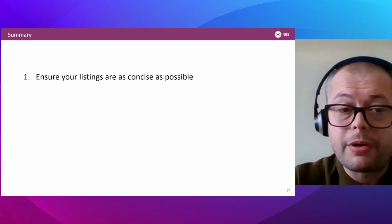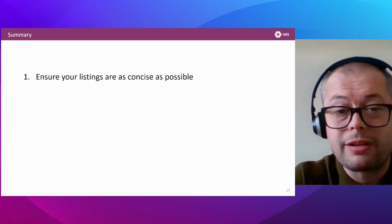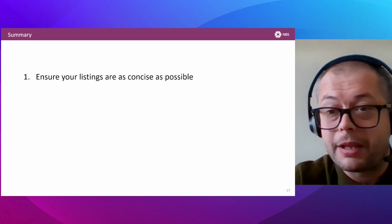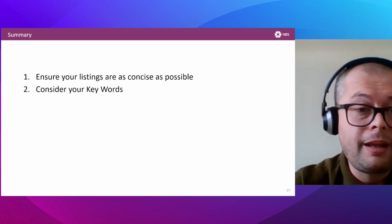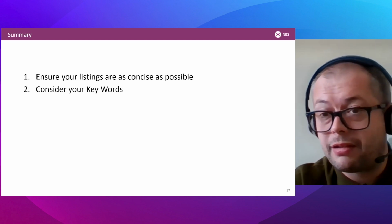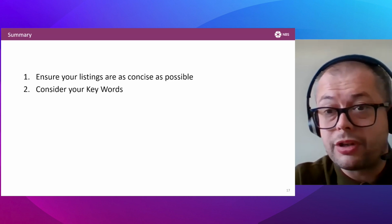So if you are listing products with MBS, particularly for what Elliott showed earlier on, ensure the listings are as concise as possible. We've got this suite of tools there, and they're there for a reason. If they're complete and you're using them effectively, they will do what they say on the tin. Consider your keywords. Some manufacturers might just drop the odd one or two in, but there is a number of those. I think it was 15 that Elliott mentioned earlier. Use as many as you can.